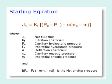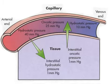It's difficult to talk about colloids and not mention the Starling equation. Now it's a terrible picture, but I just wanted to remind you that when the COP in the intracapillary space falls, the net fluid flux, the fluid out of the capillaries, will increase. This is just a picture illustrating the same thing. Hydrostatic pressure is pressing the fluid out of the capillaries, while the COP is trying to keep it there.